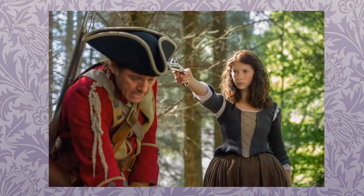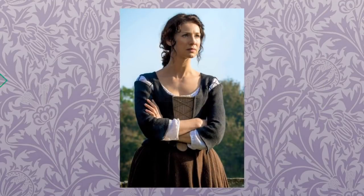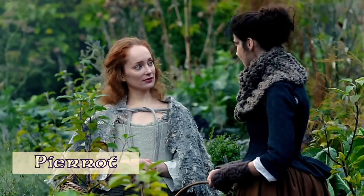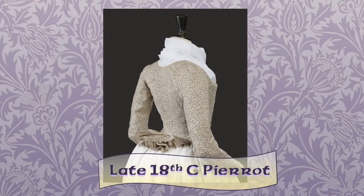From episode 14 to 16, Claire wears this ensemble pretty much until the end of season 1. Like her velvet bodice, it has detachable sleeves that are spiral laced to the bodice. Here's a rear shot of it. You can see the multiple seams that create the shaping. This bodice is more like a Pierrot jacket because it has no skirt at the front, just this pleated flounce at the back. Here's an example of a late 18th century Pierrot from Christie's auction house.